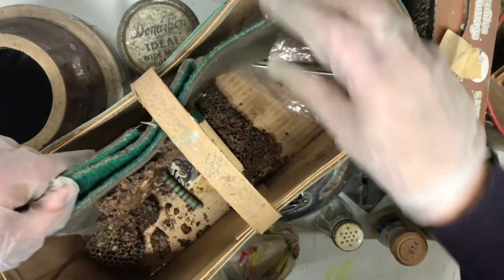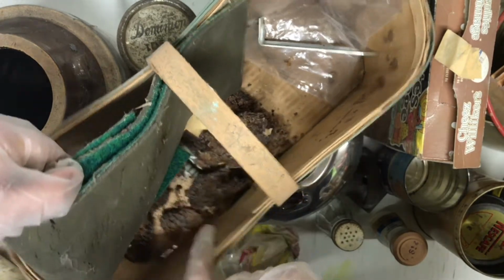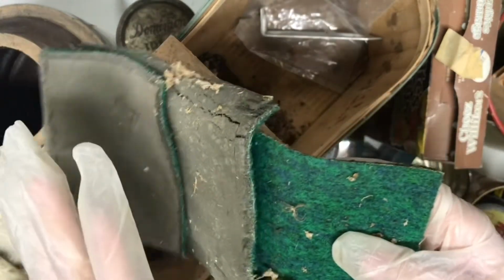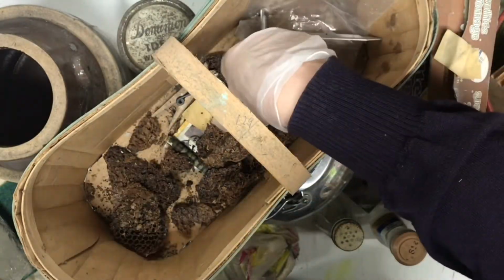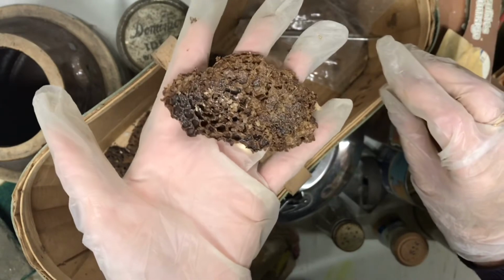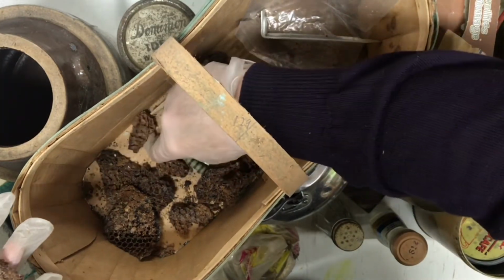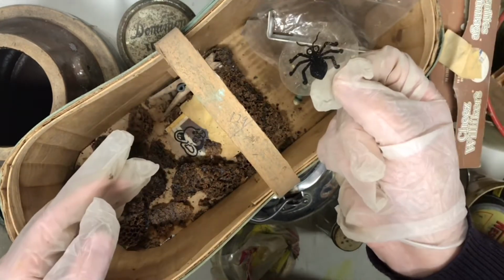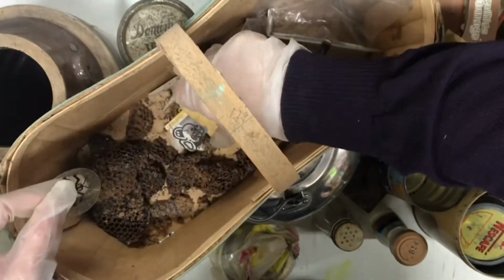This is old carpeting and beehives. What? Have you seen this, hun? There's old carpet. Pretty. And I think these are honeycombs. Oh my goodness, how weird. There is actually a bee. Is that a bee? I don't know. Oh, what is this?